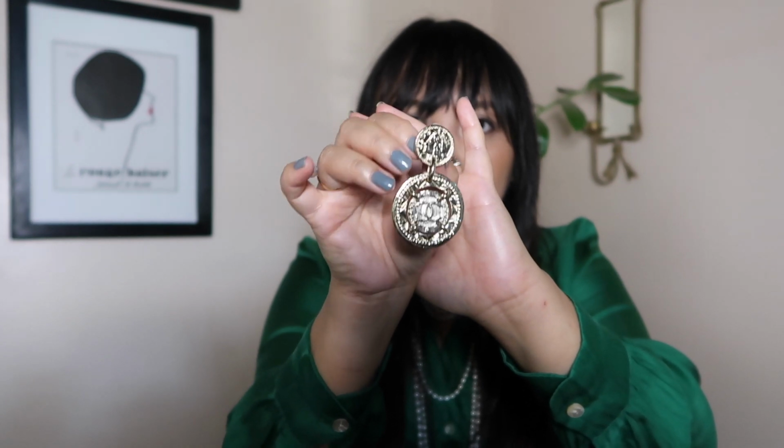It has a different pattern on each side. This one has CC, and then the top is, I think, Gabrielle, and then this one on the top says CC, and then the bottom is the Chanel Rue Cambon. There you go. I hope you can see. Yeah, so those are definitely my favorite earrings from Chanel that I have.